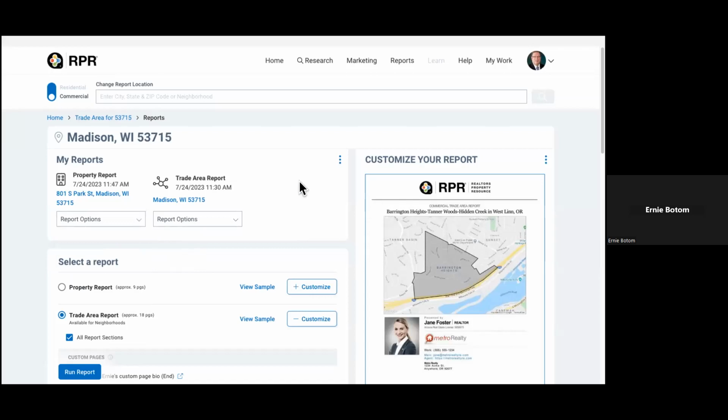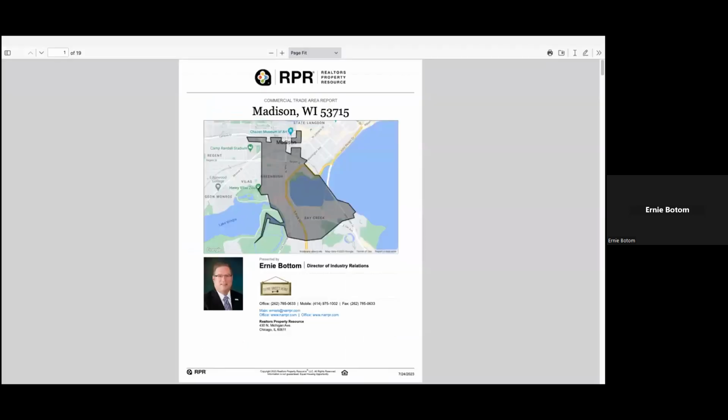All right, so let's go ahead and take a look at the trade area report that I ran for this particular zip code. All right, so here we can see the zip code area. At the top, we have the RPR branding. Now, that's going to be branded for the South Central Wisconsin MLS, or it could be branded for your individual brokerage. Here's where I have my branding, my photo, my logo, all my contact information. So again, make sure that you do have that uploaded into your profile so it's accessed for the report.